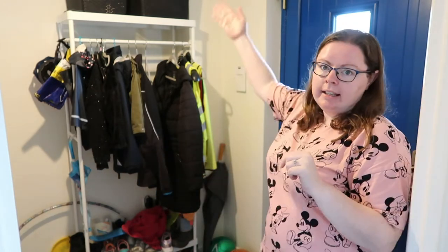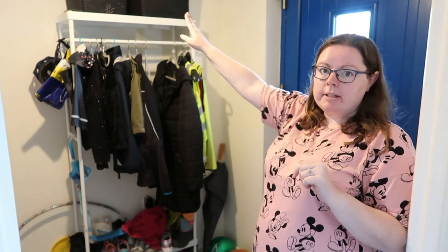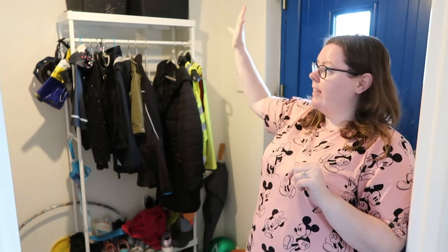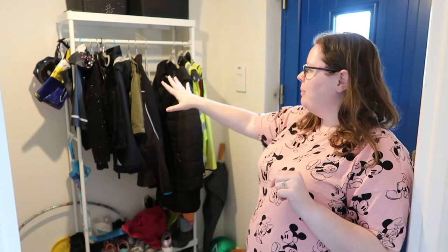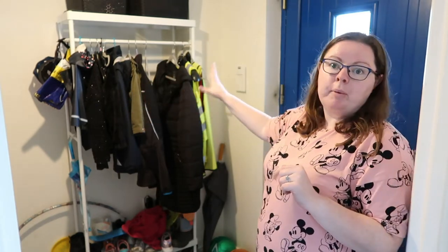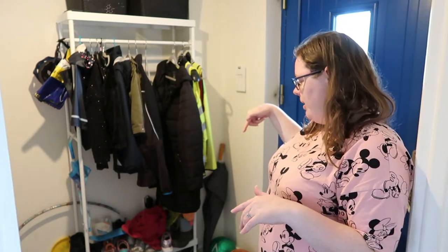This is what's happening. Up here we have some boxes. One is Robert's and one is Ava's, because both of them seem to have a lot of stuff that they need to take outside with them. Then we have a range of coats. Some of them are too small for Ava, and some of them are winter coats. And then down here we have all of her shoes, and also bits that Ava would play outside with.